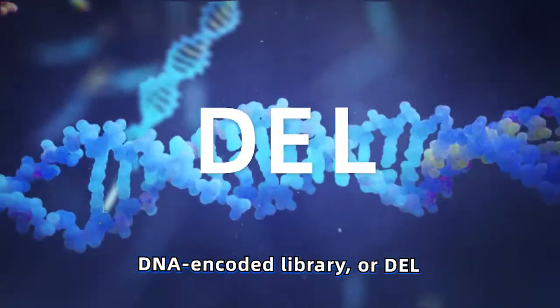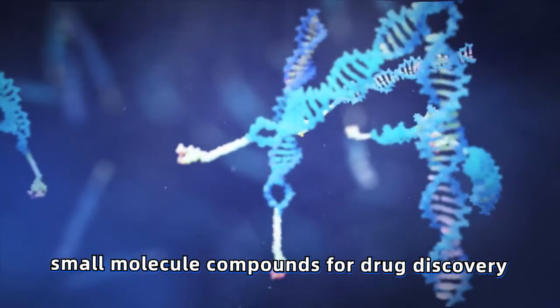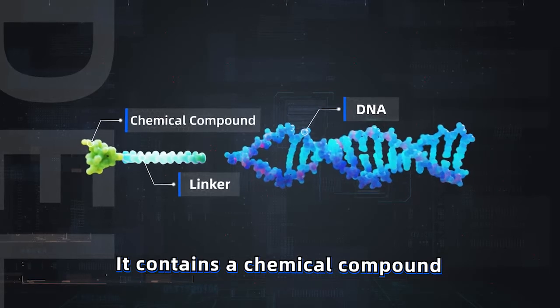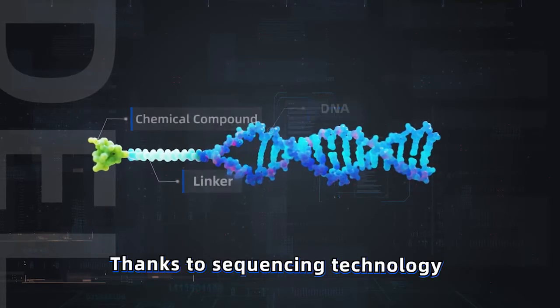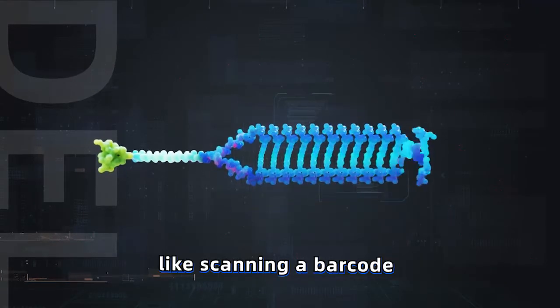DNA-encoded library, or DEL, is a technology that enables fast screening of billions of small molecule compounds for drug discovery. This is a DEL molecule. It contains a chemical compound with a DNA label. Thanks to sequencing technology, the compound can be conveniently identified, like scanning a barcode.